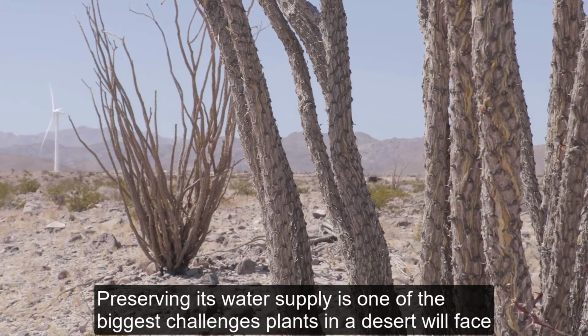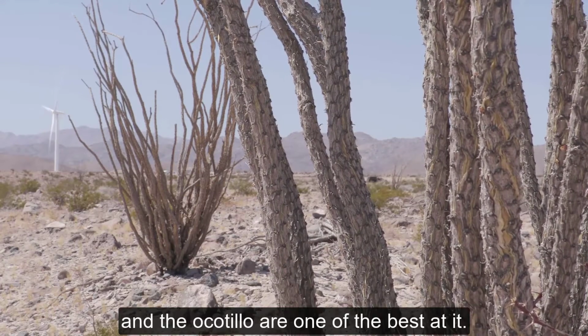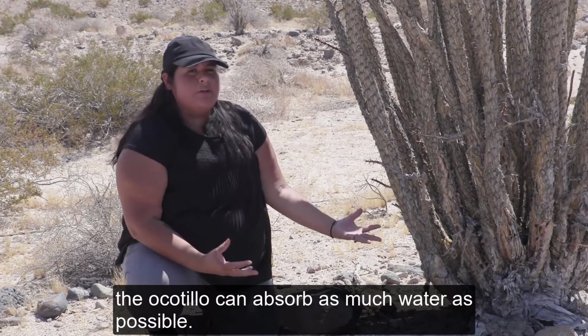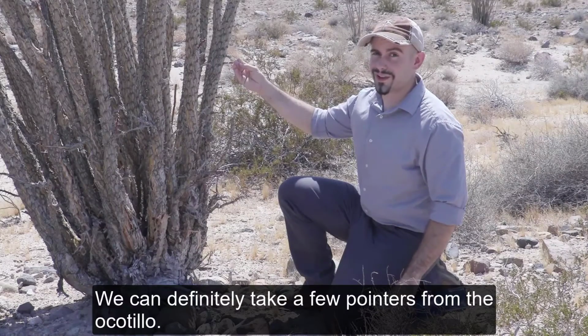Preserving its water supply is one of the biggest challenges plants in a desert will face, and the ocotillo are one of the best at it. Its roots are wide and shallow so that when it rains, the ocotillos can absorb as much water as possible. We can definitely take a few pointers from the ocotillo.